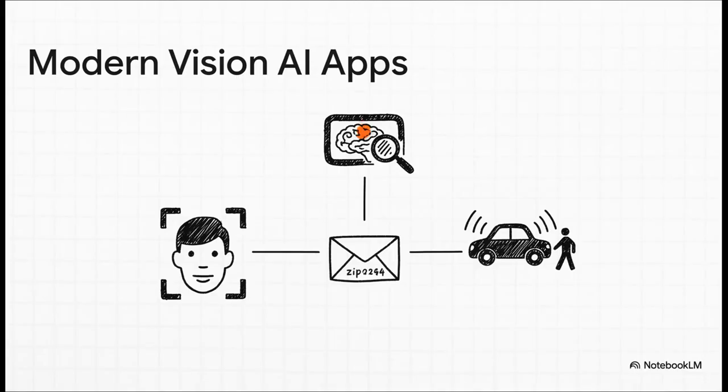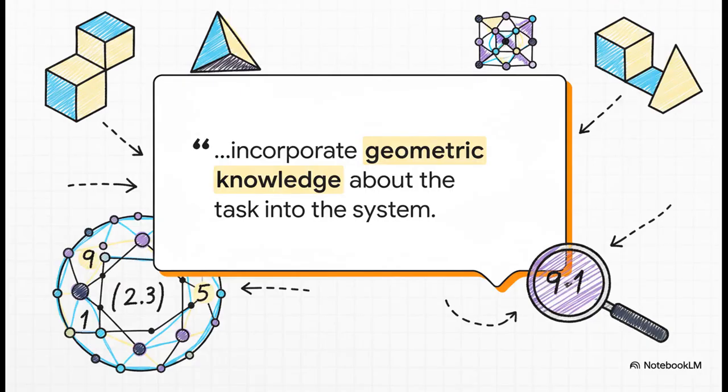Think about it. Every time you unlock your phone with your face, that's a CNN. Every time AI helps a doctor spot a tumor on a scan, that's a CNN. Every time a self-driving car spots a pedestrian, yep, that's a CNN too. All of these incredible technologies are the direct descendants of the ideas tested on those messy, handwritten zip codes. And this quote from the authors themselves just nails it. The breakthrough wasn't just better hardware or more data, though that helps. The real breakthrough was a shift in philosophy. It was about consciously designing a network to understand the basic rules of the world it was looking at.